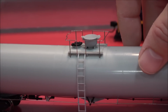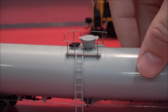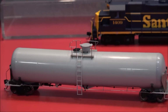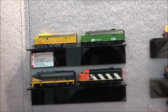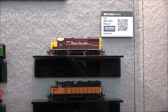So this is a somewhat similar looking car to something that people have seen on the rails today, but it's also something that is much more modern than our prior 30,000 gallon tank car. So it's a good looking new car. This is coming out real soon. We just have the pre-production prototype model here. Above that, we've got some brand new F7s that are coming out in December with all road-specific features on them. And then to the right of that, we've got the GP35 Phase 2.